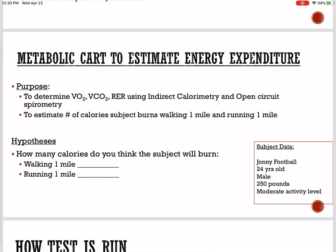Okay, here we are, finally, the MetCart Lab. If we were in person, we would have one of you volunteer to go on the treadmill. Because we're not here, I have some sample data of someone that we used in lab a couple years ago. This is a pseudonym to protect his anonymity, but the rest of the information is what it was. So we have a 24-year-old male. We're going to name him Johnny Football. 250 pounds, who exercised at a moderate activity level.